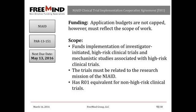That being said, and I'll say this one more time and then I'll stop saying this, but this is going to be relevant for any mechanism that does not have a budget cap. And actually, even for those that do have budget caps, you must ask for something that truly does reflect the scope of work. Don't ask for too much and don't ask for too little.